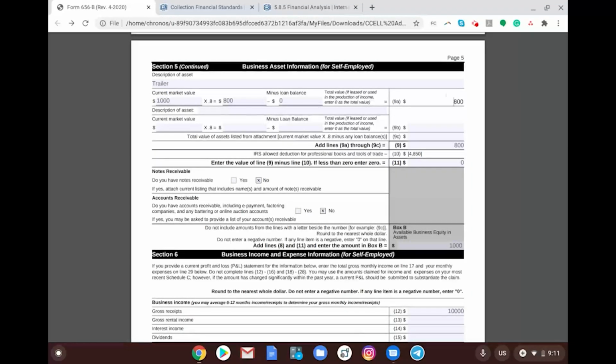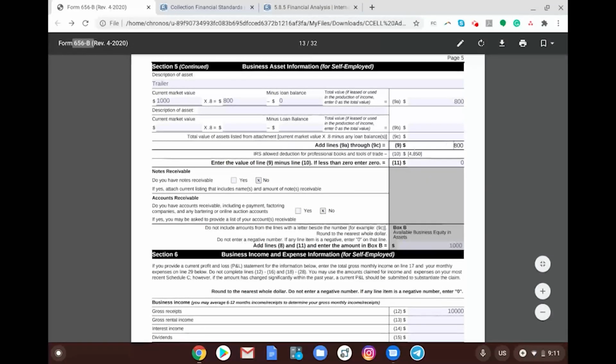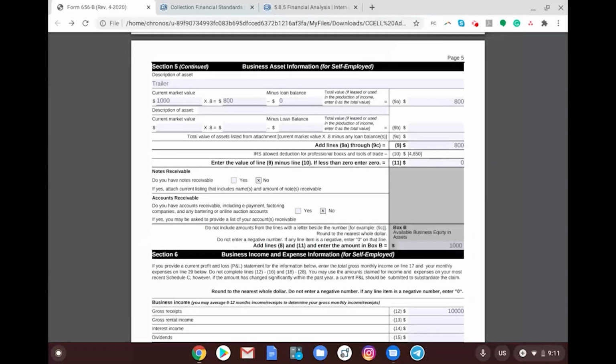What you get, though, is, so you go down, you total up. If you had another asset you put there too, you get the 100, you get $4,850 deducted. Similar to that $3,450 they take off for the car, they take off $4,850 for tools of the trade and that kind of thing. And that way, it then becomes a zero. Now that it's a zero, you can move down. And this is what I would do too.